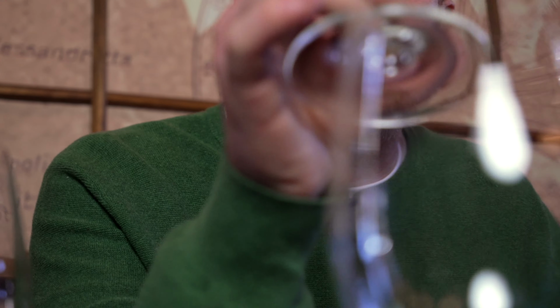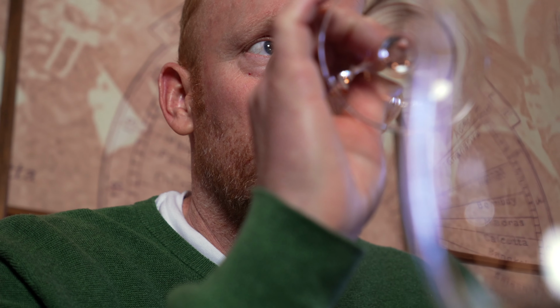Now I've got to think about what the grape variety is. I don't have a bloody clue. I'm going to just call it a strict rosé. I'm trying to think of regions that have rosé around Italy that I can remember. I'm sure there's tons.